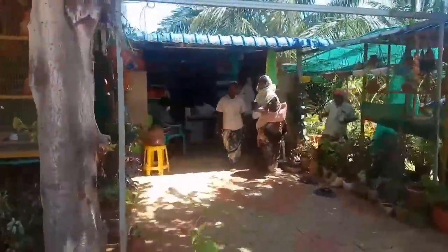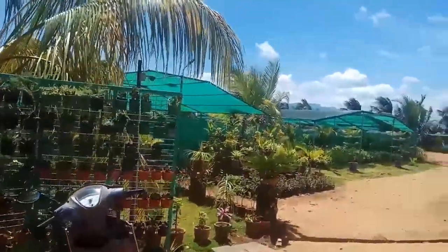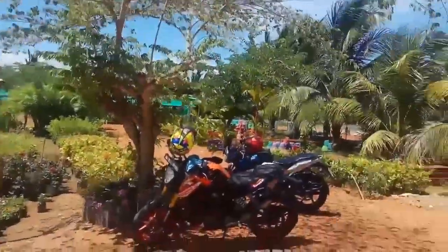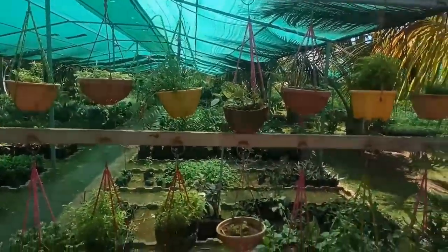Today I'm going to take you all on a tour of the nursery. This is the nursery that my parents and grandparents visited recently. This is a huge nursery spread over acres, and they had lots and lots of plants. They even had lovebirds. They also had hanging plants in mud pots.